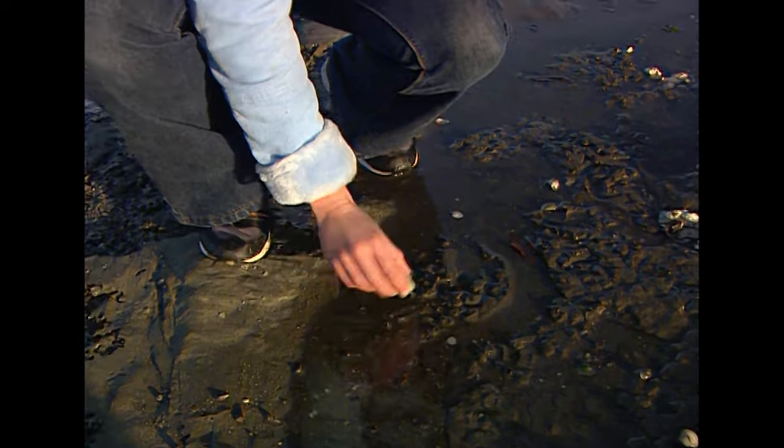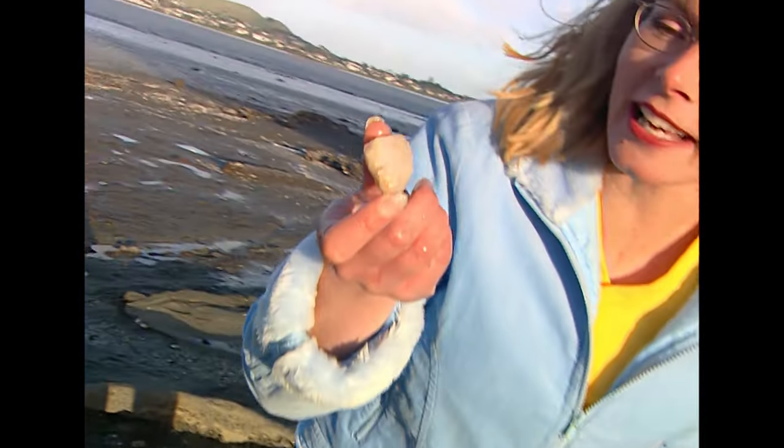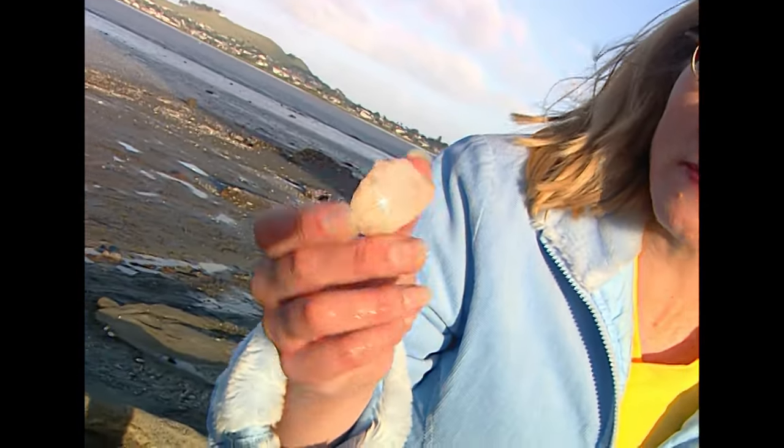What I found. It's a rock and it sparkles. I'll wet it so you can have a better look. Look at it. Isn't it a beauty? Hey, maybe you collect rocks when you're out investigating. Well, this one's definitely going in my collection.